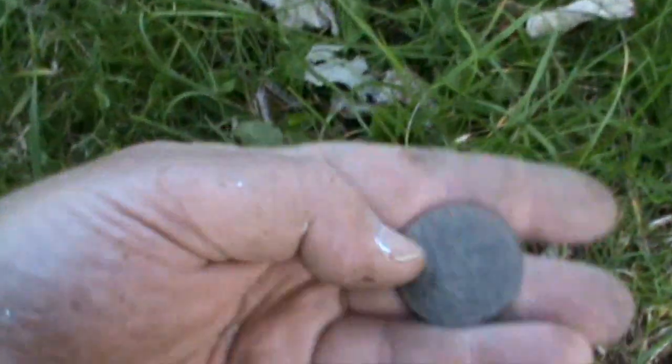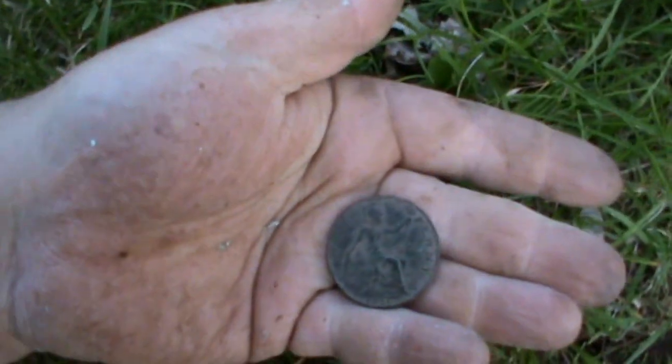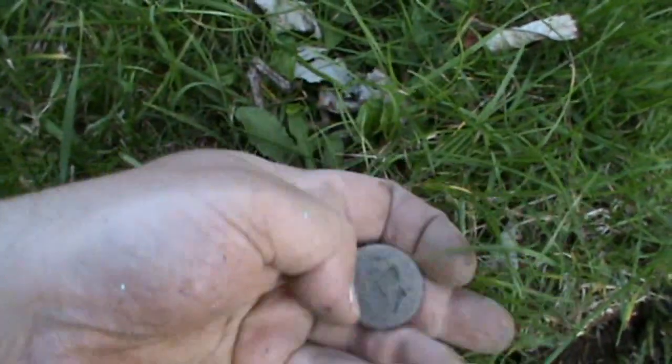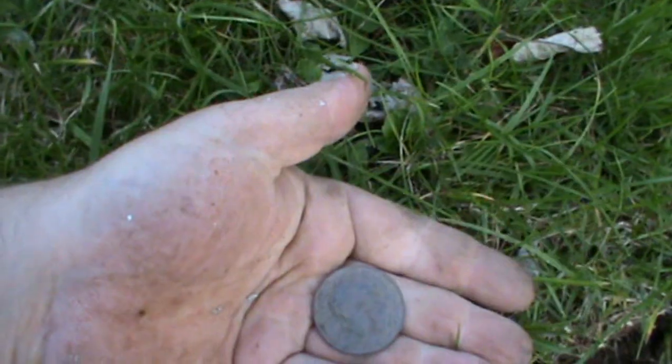The dagger of rock has just scooped a penny out. 1911, George V. First penny for some time. Yeah, not bad, not bad. Better than nothing.